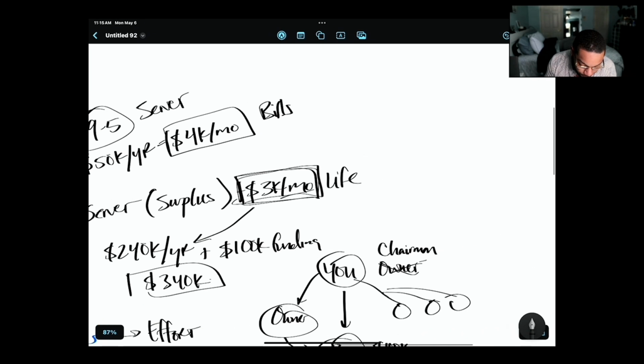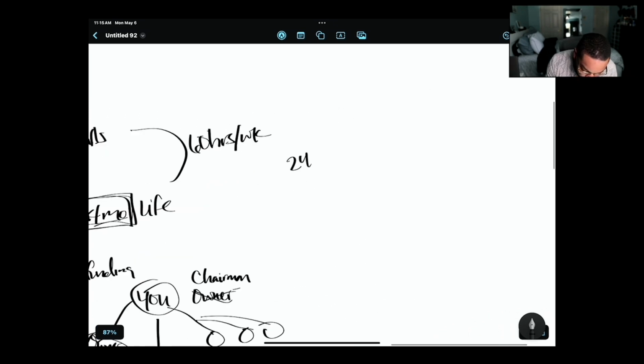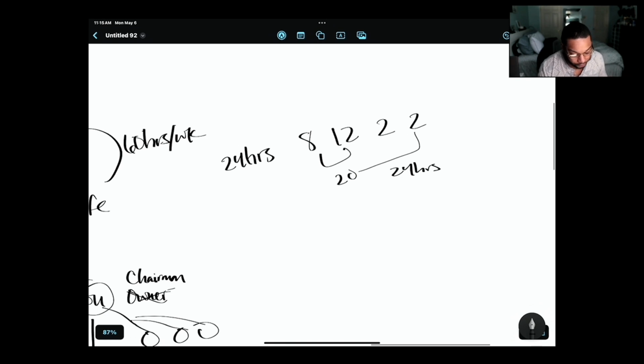Guess how many hours you may be working? You may be working 60 plus hours a week. You've got 24 hours in a day, right? You sleep 8 of those hours. You work, let's say, 12 of those hours. You get ready 2 of those hours. You drive 2 of those hours. So this right here is 24. So let's say you've got 24 hours.